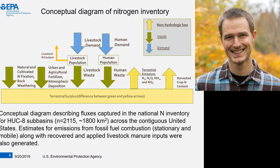And there are other inputs of nitrogen to the watershed as well, including fertilizers, atmospheric deposition, also natural forms of nitrogen inputs, including biological N fixation. You can think of black locust trees. Also, there are estimates from geologic rock weathering. And then these yellow arrows account for nitrogen non-hydrologic outputs, like how much nitrogen in the field is removed following crop harvest, or how much nitrogen is emitted into the atmosphere due to ammonia emissions, NOx emissions, et cetera. We also have emission estimates from fossil fuel combustion and a couple other influxes as well.